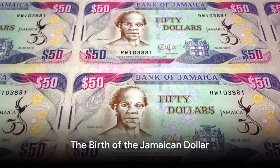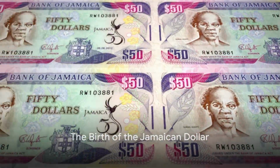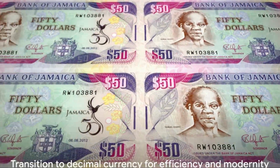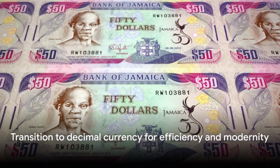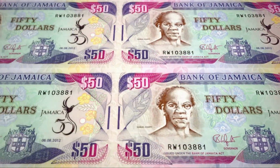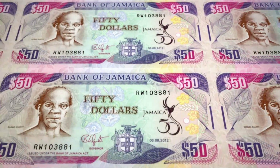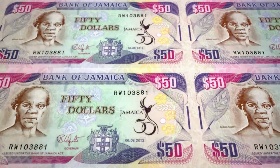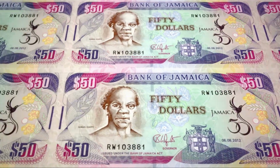The 8th of September 1969 marked a pivotal point in Jamaica's monetary history. The Jamaican dollar was born. But it wasn't just a simple swap of currencies. This momentous year marked a significant shift from the traditional British sterling system to a decimal currency, a system where one Jamaican dollar was divided into 100 cents.